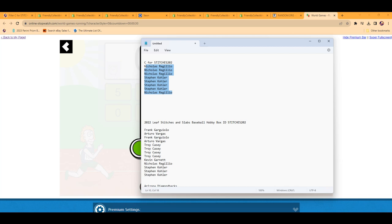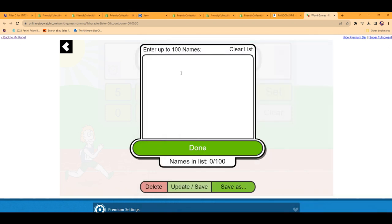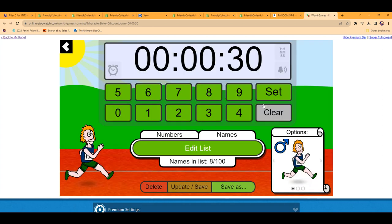Yeah, we got this race going on right here. Winner's going to get a spot. There's going to be two different winners. What's going on there? Let's see if that slides in. Yeah, there we go. Okay, let's see what happens.